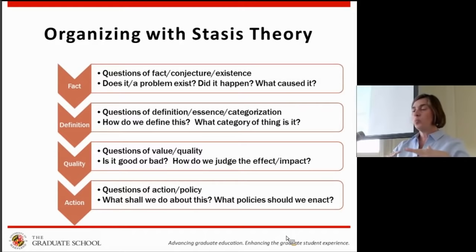What's out there, right? And then we think about questions of definition. Well, okay, it exists. Then we think about what to call it, right? So the dead body existed. What caused it? Then we decide, well, we call it murder, we call it suicide, we call it natural causes, etc. So how do we define this thing? And then we think about how good or bad something is.